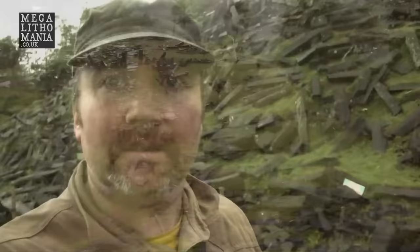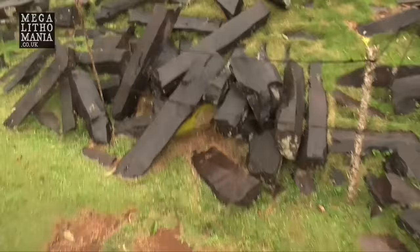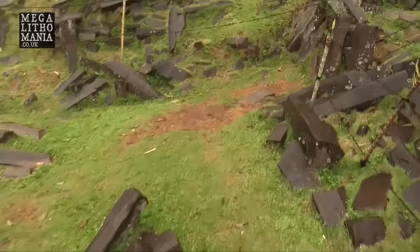So we're just leaving Gunung Padang, which also means the Mountain of Light. We're going to head back down now and come back tomorrow, and hopefully there is a bit more light, a bit more sunshine. My first impressions are that this is awesome. This is an incredible site. It's much bigger than I expected. There's much more stone here than I realized. Both Andrew and I are just blown away by this. There's something very, very important here. And I think, like Göbekli Tepe, there's a lot more to be discovered.